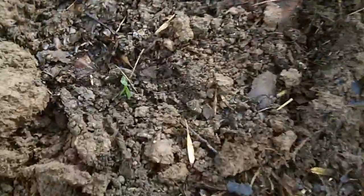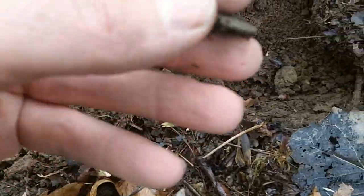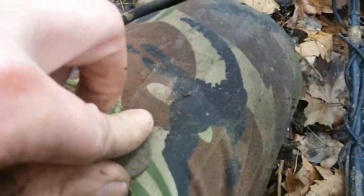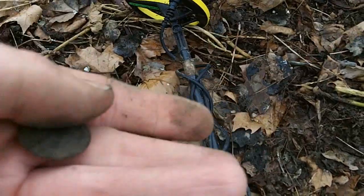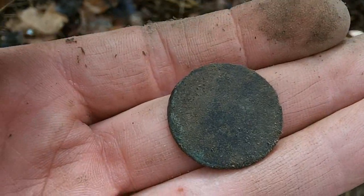Right, we have something round. I hope it's a coin. It could be a button. I think it's a coin. It is a coin, and it could be old. Come on, be old. I don't know, World War II rubbish one. Oh, I can't make anything out on it. It's very worn, so I'm guessing it's very old. So I'll just get excited on my own for a bit and I'll come back to you.